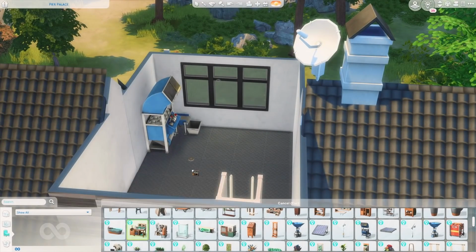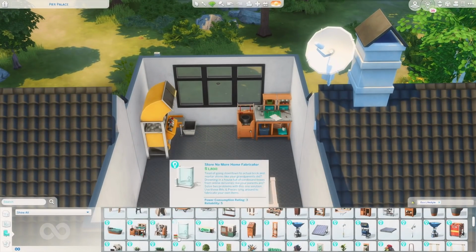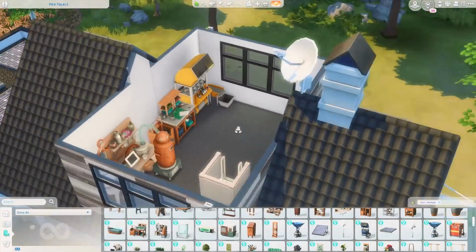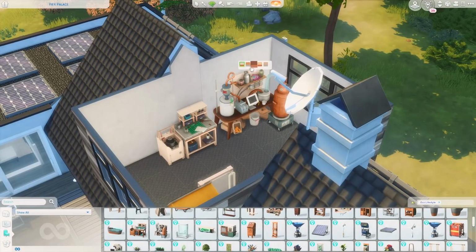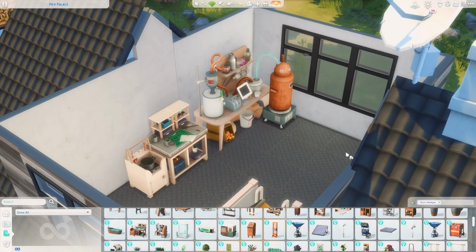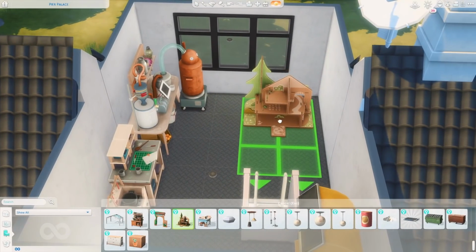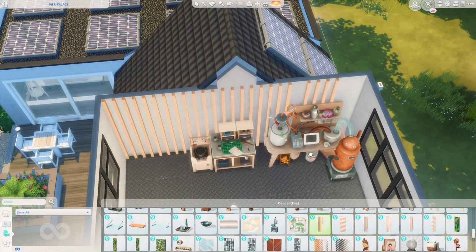But here you can see we are on to the attic. So I thought that this attic would be a good place to use more of those eco lifestyle items. So I put the candle maker as well as the, is that a beer brewer or kombucha maker, tea maker? I think it's a beverage maker. But yeah, those all came with the Eco Lifestyle pack.